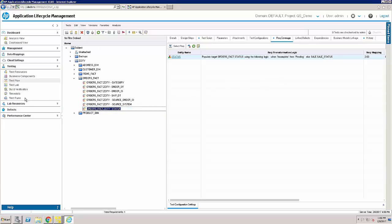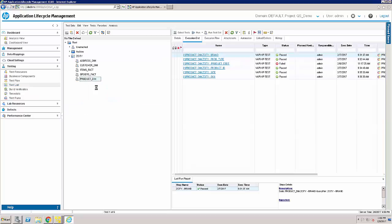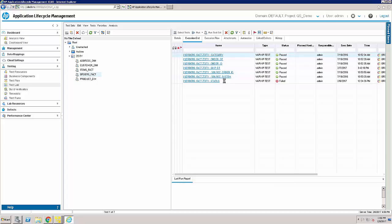And then moving along to test lab, where we'll actually execute our tests. We'll go ahead and find that same test, orders fact test set, similar organization to the test plan. On the left side and on the right side, all of our different tests for the orders fact table. We'll go ahead and highlight the orders fact Z-City status test, and we'll go ahead and execute that.